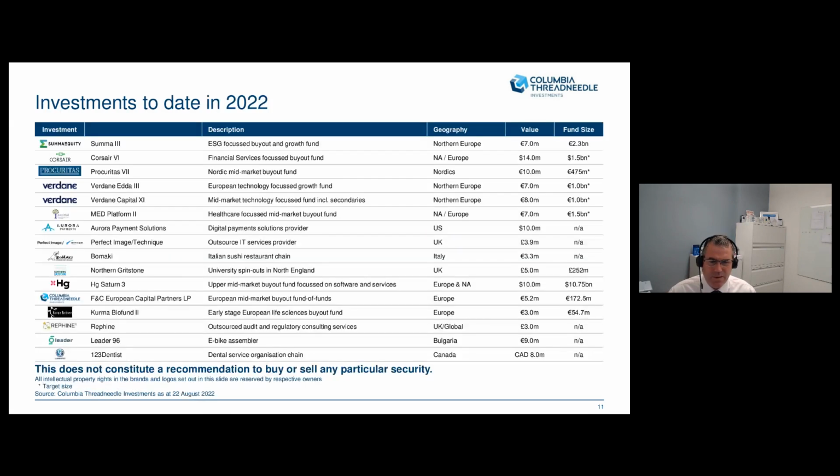In terms of investments made in 2022 to date, this is the complete list. I'm not going to run through all of these individually, but you can see that there's quite a wide range of different funds and co-investments. I'm going to talk about the co-investments individually in a minute, but the funds are in different parts of Europe and North America, and they're all mid-market funds, but they have slightly different specialisms within the mid-market.